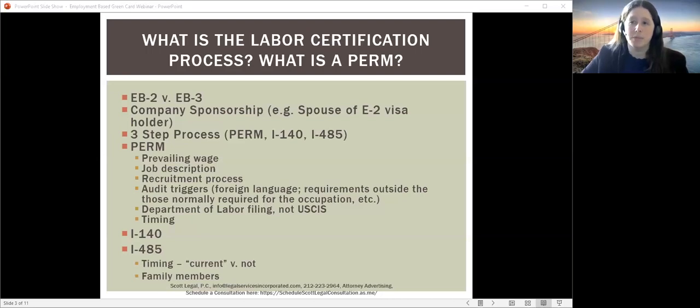And there's many steps within the PERM. And the PERM is kind of the longest part of this three-step process. And we'll go over that in more detail.